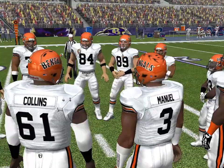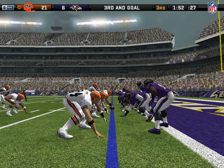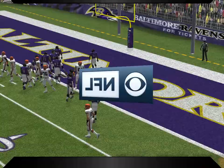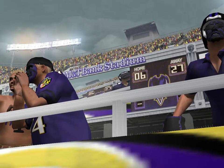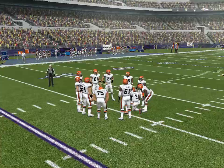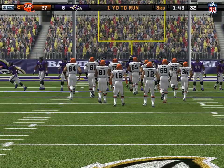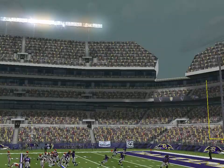Donnie Abraham returns to the game after being shaken up earlier. Defense, get ready. Keep the throttle down. Give all you got. Getting it there. Touchdown. The point after is good.